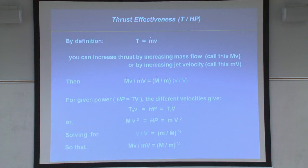So we want to compare thrust per horsepower. For a given engine with a given horsepower, what's the best way to get thrust out of it? Increasing the mass flow or increasing the velocity? So you turn thrust into horsepower by multiplying by the relevant velocities. You want them to be equal. So you solve that equation for the velocity ratio, substitute it back in here, and look at the ratio at the bottom. And it turns out that you get more thrust per horsepower by putting your energy, your power, into a large mass flow of air at a low velocity than you do putting into a small mass flow of air at a large velocity.